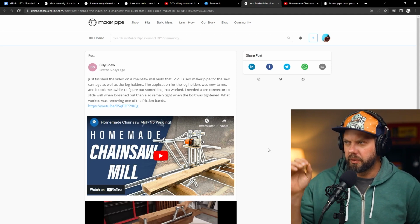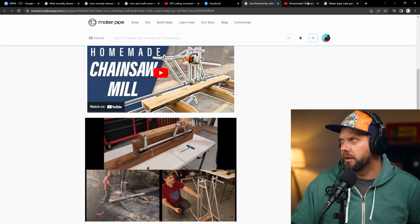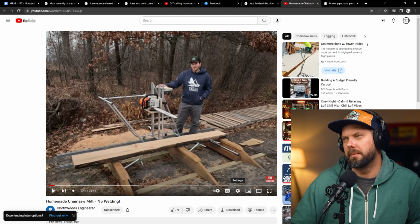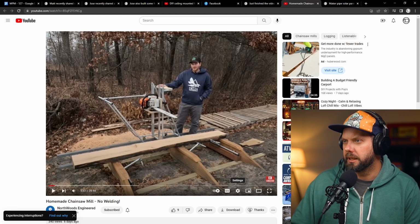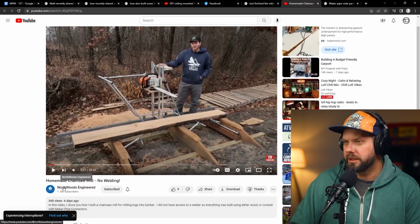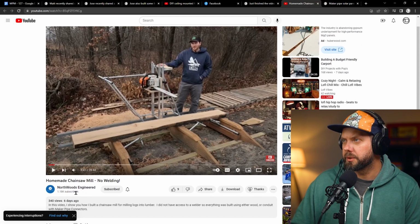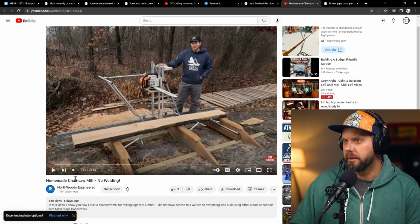But this is really cool to see because what Billy made was a chainsaw mill. You just mount your chainsaw onto this mill, and then it moves in this direction, and then also the saw goes up and down, and he made it mostly out of maker pipe, which is really awesome to see. And he did a video as well. Check out his channel, Northwoods Engineered. Really smart guy, clever sort of build here. And you can see there's some other things like an awning, and he's got a lot of other neat videos.